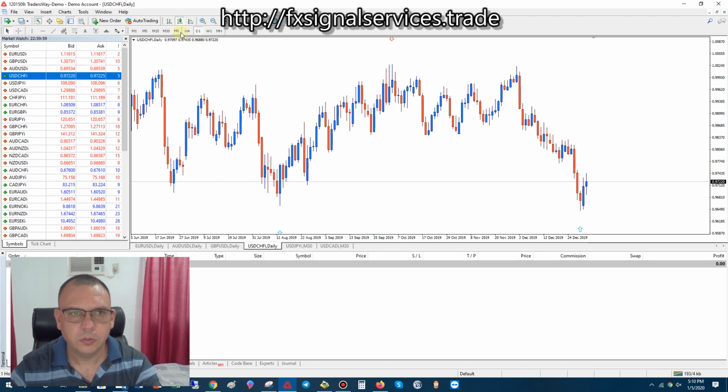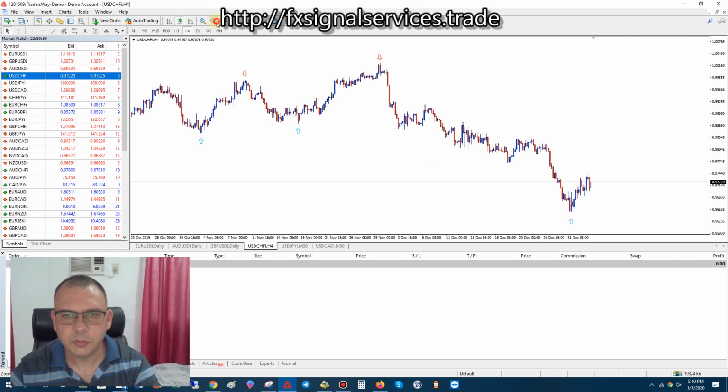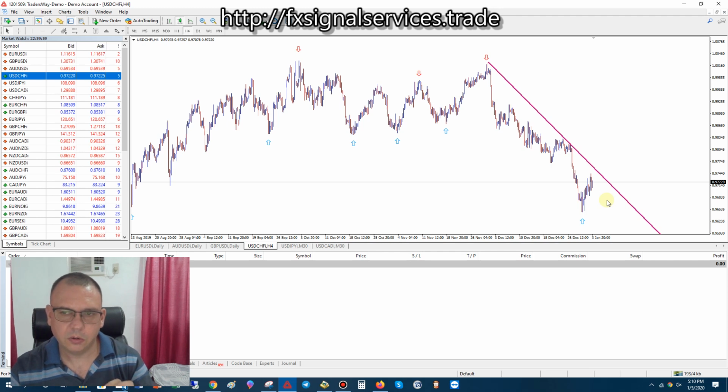So if we look here on the 4 hour chart, let me zoom out a bit. We have a downtrend right here. What I think is the price is going to hit this resistance and drop down again. That is my guess. Now if this trend line breaks, then what could happen is it will go into a long uptrend. So I would not count this as a solid uptrend right now.